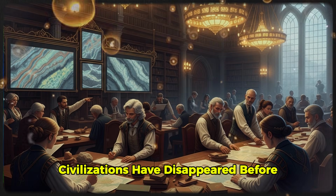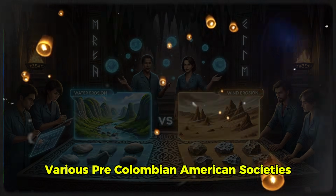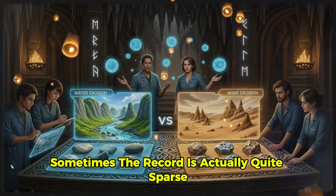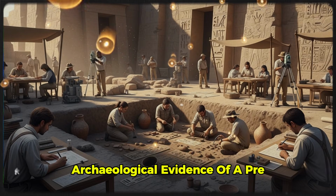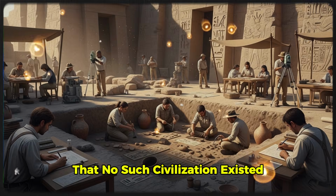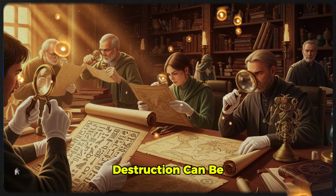Civilizations have disappeared before: Easter Island, the Mycenaean civilization, various pre-Columbian American societies. Sometimes the record is actually quite sparse despite the civilization having existed. So the argument that we should see massive archaeological evidence of a pre-Sphinx civilization isn't necessarily proof that no such civilization existed. It might just be evidence of how thorough destruction can be.